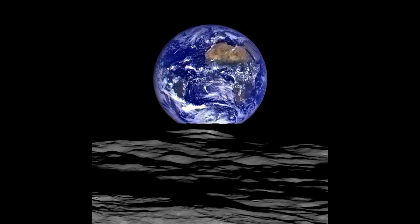Lunar Earthrise. In 2015, NASA released this photo from its Lunar Reconnaissance Orbiter showing the Earth rising over the horizon of the Moon. Though not photoshopped in the traditional sense, it was technically composed from a series of photos taken at 83 miles above the Moon's far side crater Compton, using the orbiter's high-resolution, narrow-angle camera.